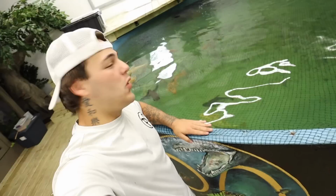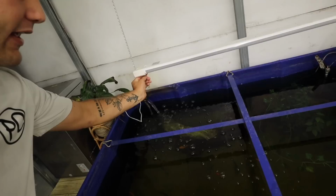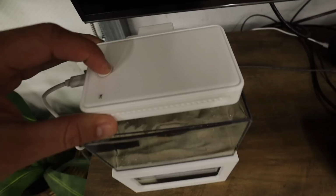We are here inside the fish building right now, of course, turning the lights on, getting everyone started for the day. It's just the early morning. I just woke up. Give me a sec. Even turning the lights on to our mini aquarium here. It is fully cleared up, as you can see.